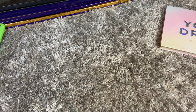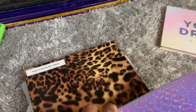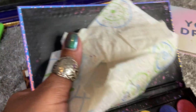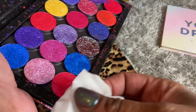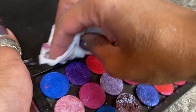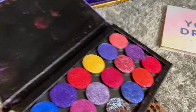Okay, let's talk about Face Glaze Cosmetics. Now, these shadows are outrageous too. However, if you can see, I have a piece of paper towel in here because they are super crumbly. I don't know what it is about these indie brands, these Etsy brands in particular, where their shadows are so crumbly like this. It's super inconvenient, and it makes me not want to use your shadows, but at the same time, these are amazing shadows.